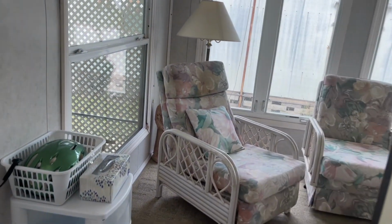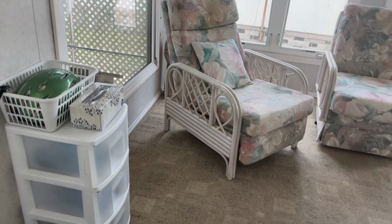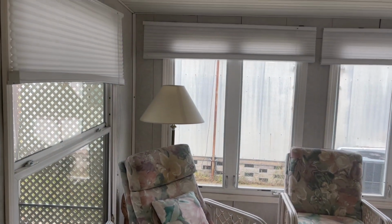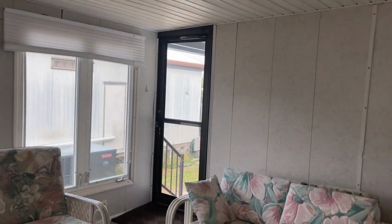This takes us out into the lanai area. So this room would not be under air conditioning, but it does have windows as well as screens, making it a nice Florida room for you.